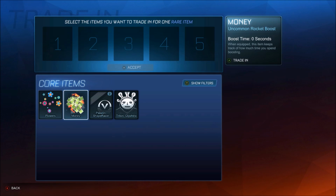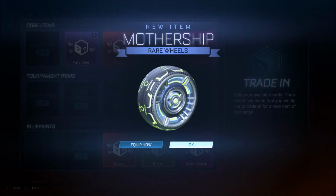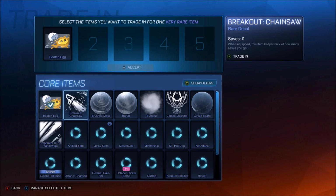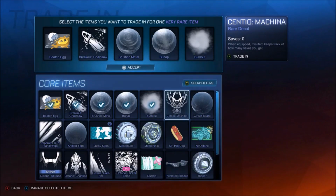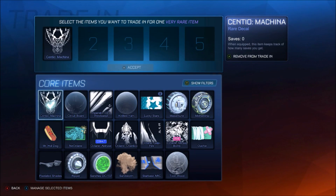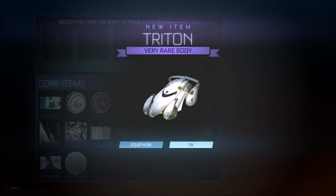Right. Rares. Before anything, by the way, Simo does not care about his Rocket League inventory whatsoever. In the slightest. Mothership wheels, okay. Right, what can we do? Ooh, spicy. Just look at how many rares we got. That just sums up the opening. Anything decent here? Frostbite, one OG one that is. That is such an OG one. We'll do that. Bang, Triton.